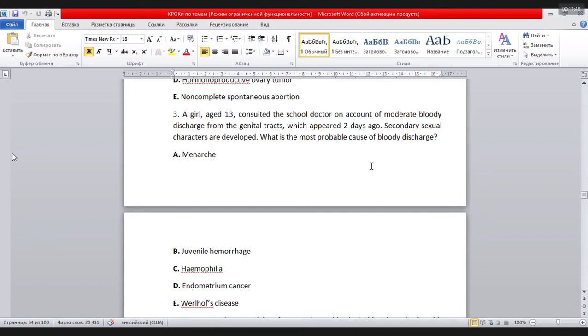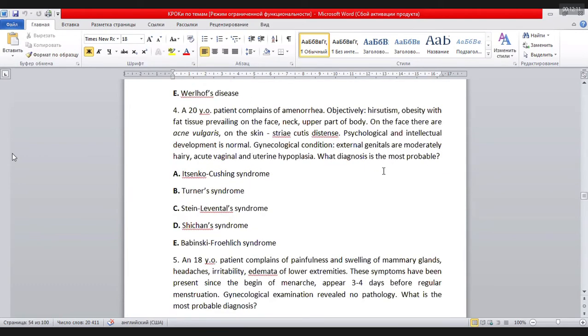Oh, number 3. Girl, age 13, consulted the school doctor on account of moderate bleeding discharge from the genital tracts, which appeared 2 days ago. Secondary sexual characters are double, which is the most probable cause of the bloody discharge? Menarche, the first menstruation cycle. Menarche, you are quite right. Yes. Thank you.